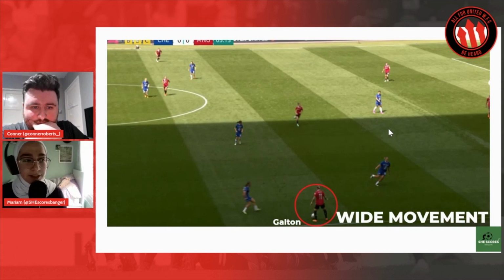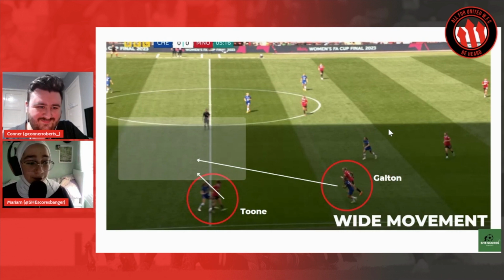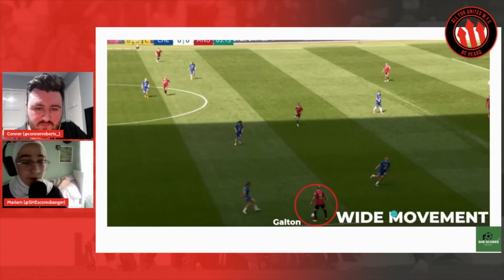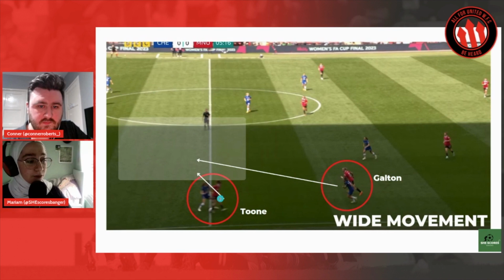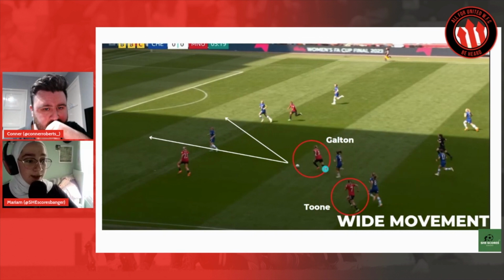receiving the ball, dropping a little bit deeper to get that ball. Who's that connecting everything together? Toone. And this was actually a really nice sequence. She was able to back heel, not Mega, it was just Toone style. Again, Galton getting the ball really nicely, just laying it off to Toone really fast, just one pass movement. Boom. She's releasing her into this really empty space. And you can see, again, the Chelsea players are flooding behind her.